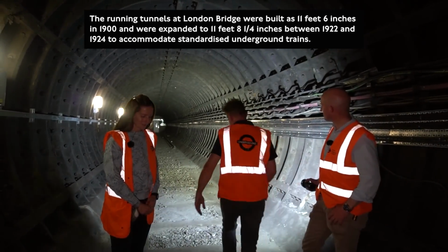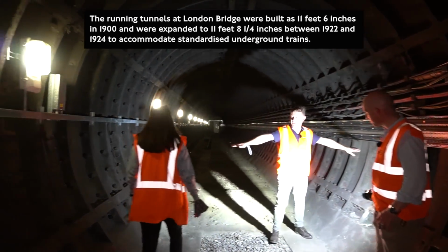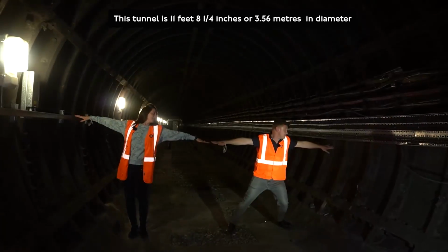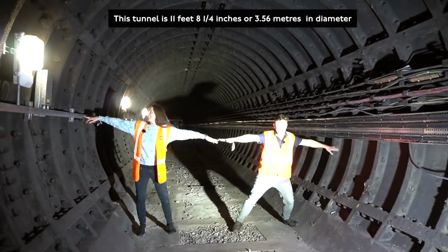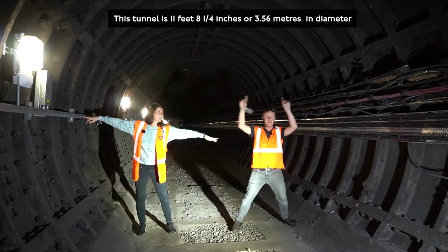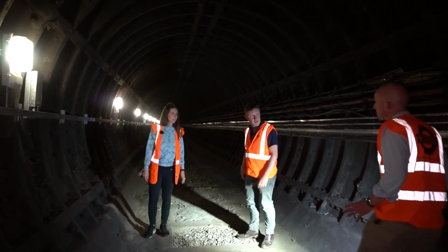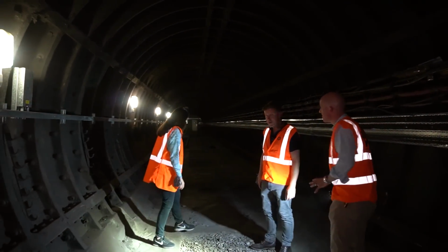So Stan, can we get across here? Can we do literally arms to arms? Oh, that's a good idea. Yeah, I can just about reach the width. That's two arm spans. That is the width of this tunnel. Now this is small, isn't it? Yeah. But we're going to go to an even smaller one that's only 10 foot 6.